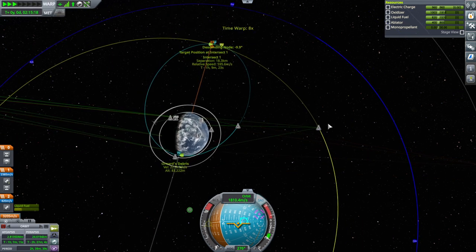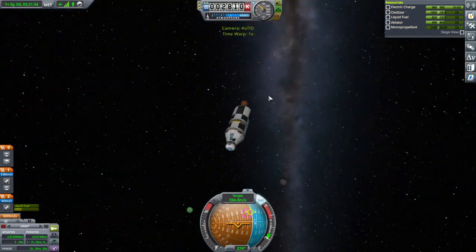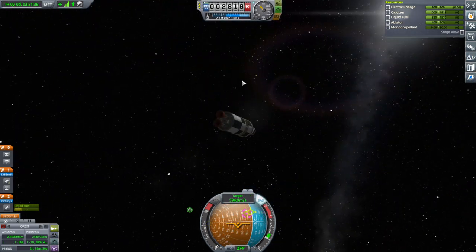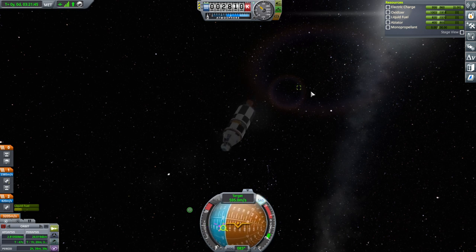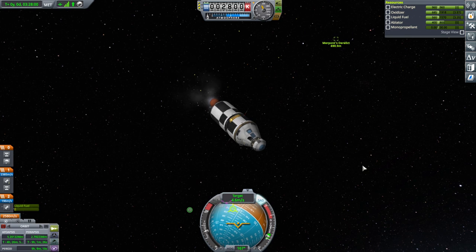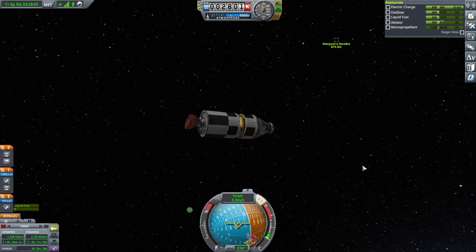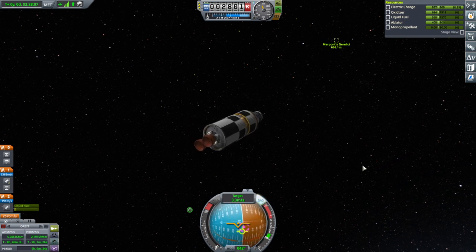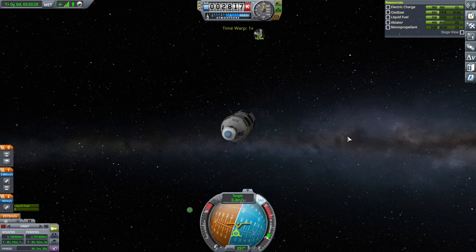Okay, on to our meeting with Merpont. Okay, we're pretty high up, practically geostationary orbit here. And Merpont is right there. Okay, we are closing. Almost through this stage, though. Okay, that's good enough. Let's park.